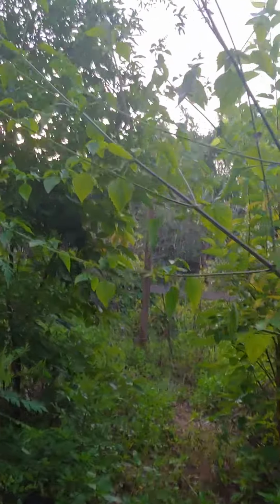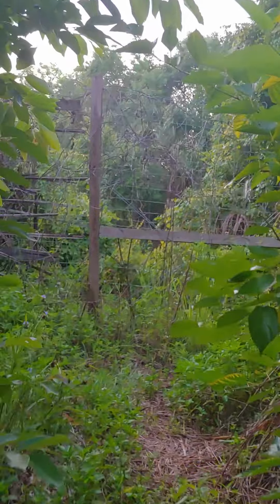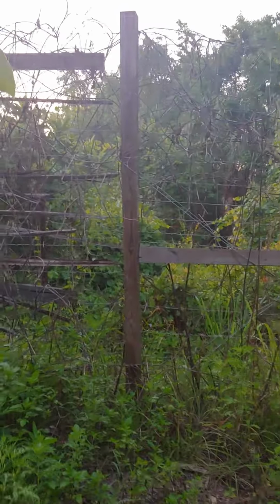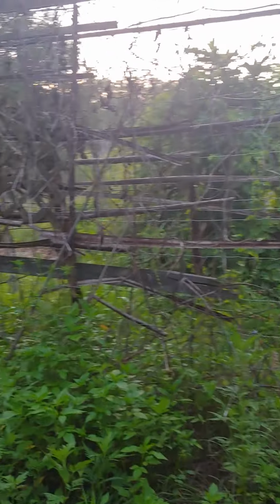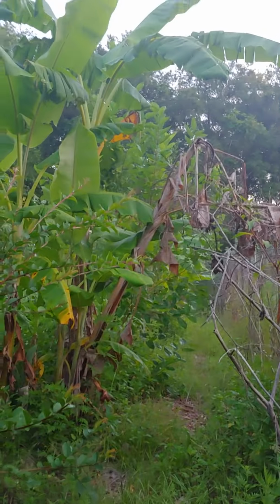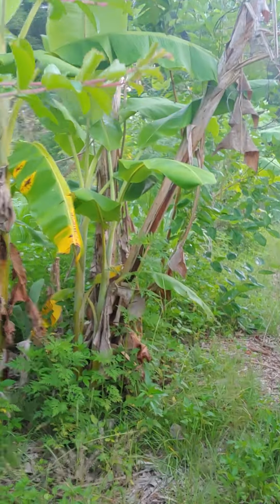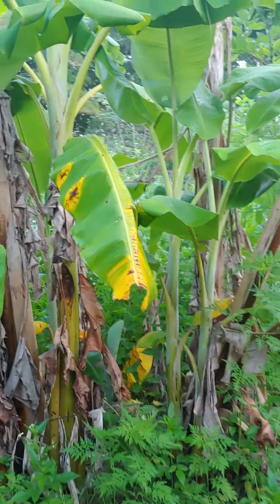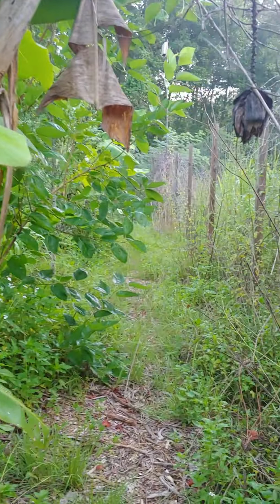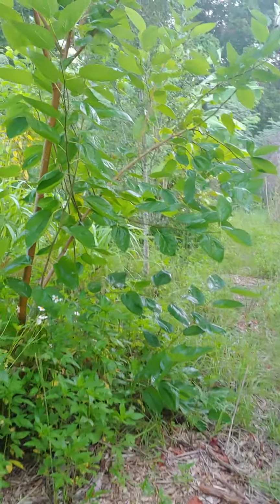Loquats, native plums, winged sumac, mulberries, native persimmon, native blueberries back in here, dog fennel, crepe myrtle, miscellaneous banana patch, peach, peach tree, oh, what else do we have here? More mulberry.